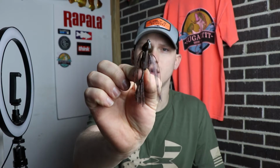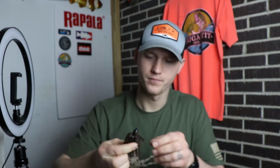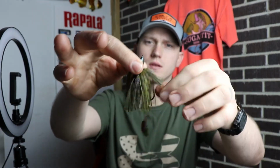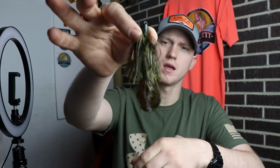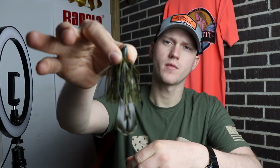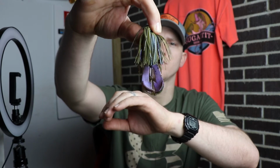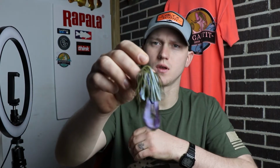This is probably the one I use the most. Here's a blue craw color. I think that's what it's called. It's green, it's got a little blue swirl in it. And as a trailer on this one, I have a Googan Baits Bandito bug. This is the green pumpkin purple. It's a new color they just came out with. That pairs up really good together.